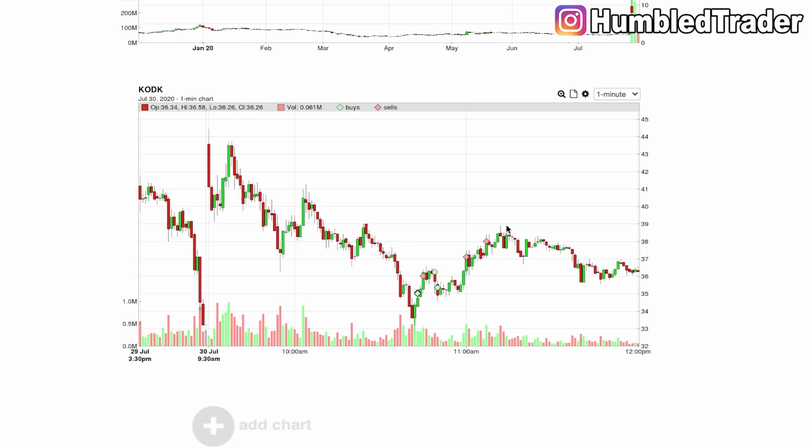You can see we tried to touch 39 over here, but we never got it. And at the time, it was starting to slow down. You can see down here, the volume is just decreasing from the open. So I'm happy with the bounce. This gave me an average of about 35.30s, after the add the average was 35.40s, and then I sold around 37.38. So I'm very happy with this bounce play.